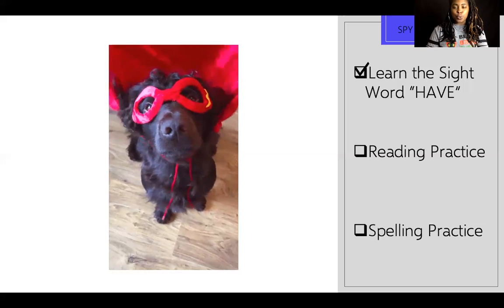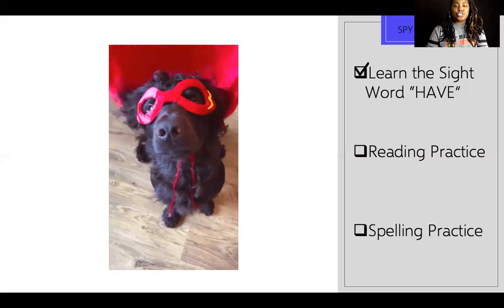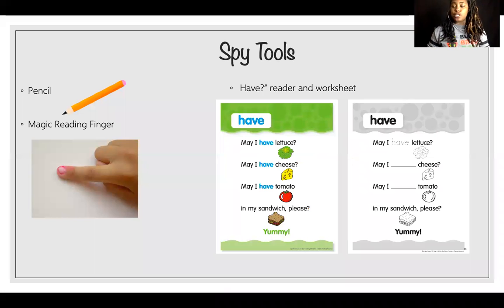Are you ready to practice reading? Of course you are. Stop. Before we can continue, you have to make sure you have all of your tools. Let's see what tools we need. We need a pencil. We need our magic reading finger. And you need the Have Reader and worksheet. Pause the video right here to make sure you have all of your SPY tools.